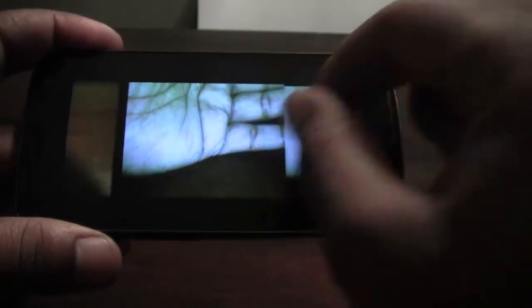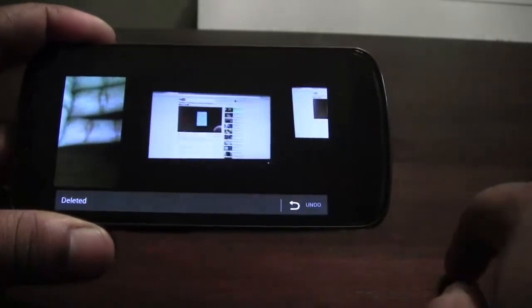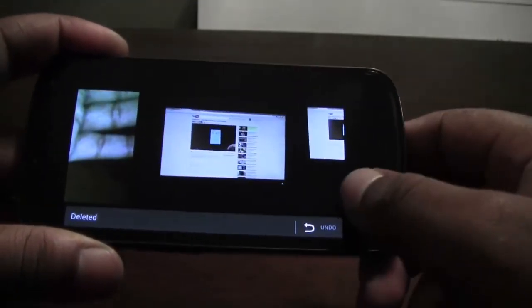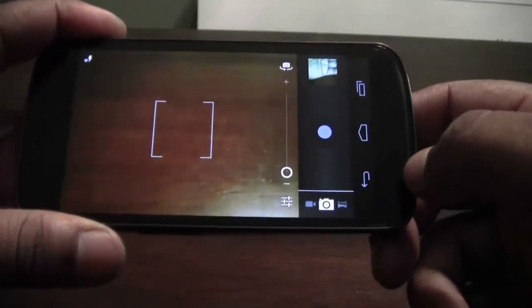And if you want to get rid of them, you pinch and you get like a smaller camera roll, if you will. And if you want to delete something, you just swipe up and you can delete it. So that's real nice. So you hit back and you're right back at the camera.